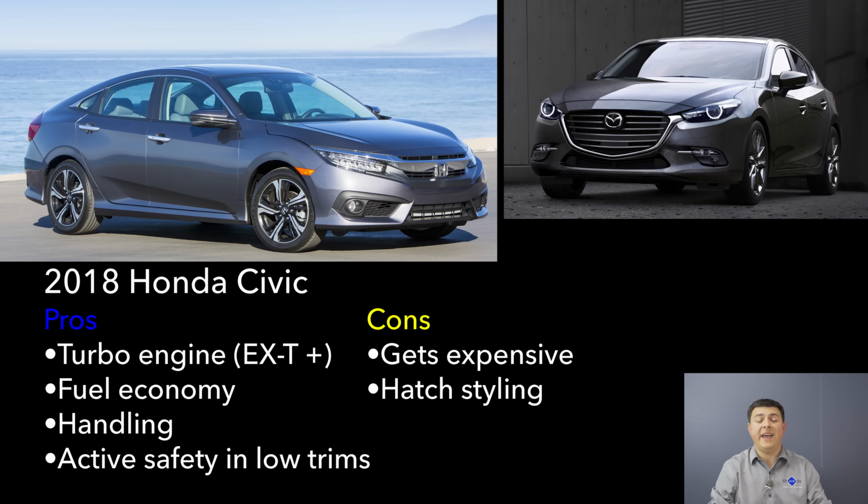The first competitor we have is the Honda Civic. The Civic is available in hatch, coupe, or sedan for 2018. That makes the Civic probably the most complete entry in this segment because there's no coupe version of the Mazda 3 or the Chevy Cruze or the Toyota Corolla. Honda has been pretty aggressive at pricing on the Civic. It starts at $18,940 for the base sedan. If you want the continuously variable transmission and Honda's latest active safety technologies, that'll set you back $20,740, still in that base model.